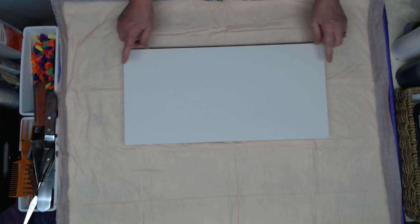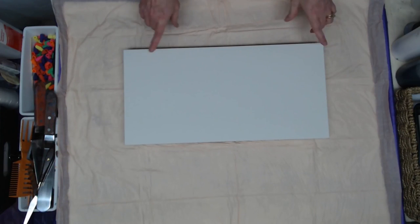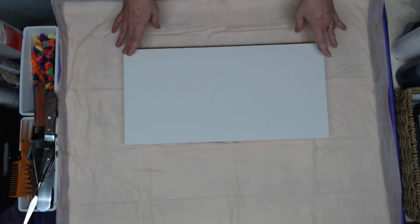Okay, so I'm going to start doing a lot of these only because I have Christmas gifts to get done for certain people. And I thought I would do one every Monday for the next month anyway, so I get them done in time. So this one's going to have a black base.